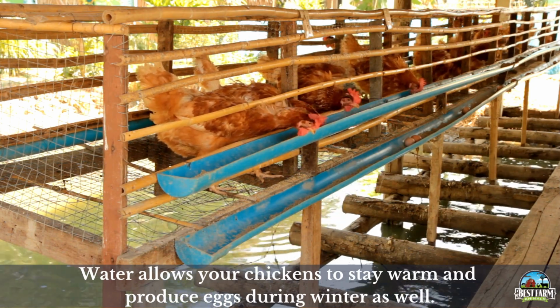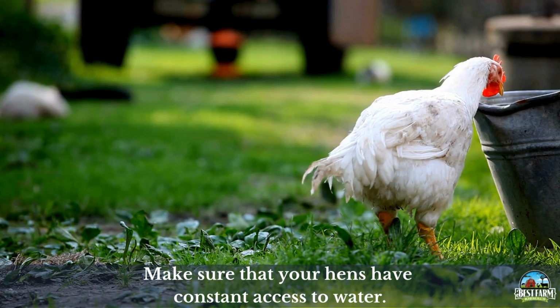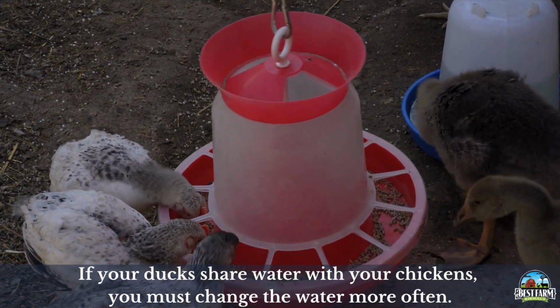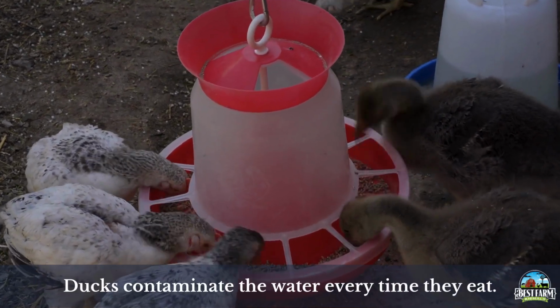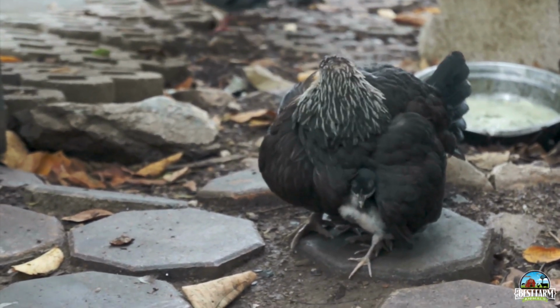If your chickens are having difficulty laying eggs, make sure they have constant access to water. It should be clean and fresh. If you have ducks with your chickens, you will need to change the water more frequently because ducks contaminate the water every time they eat. Replace the water every other day or every day.